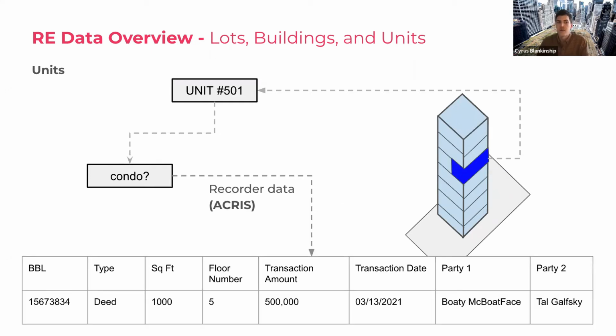Whenever there's a transaction involving condo 501, for example, whether it's a deed or a mortgage, it needs to be filed within the city. This is what we've referred to as recorder data. In New York, we call this ACRIS, which Alyce will go over next. Like assessor information, recorder data includes physical characteristics like square footage, but also contains transaction level information like the transaction type, the amount, the date, and the parties involved.